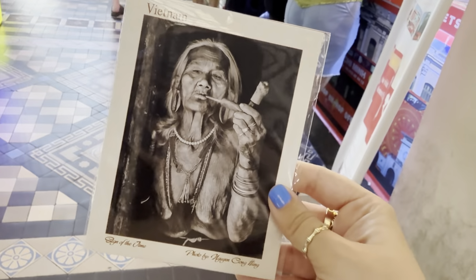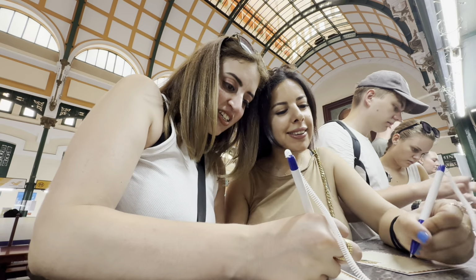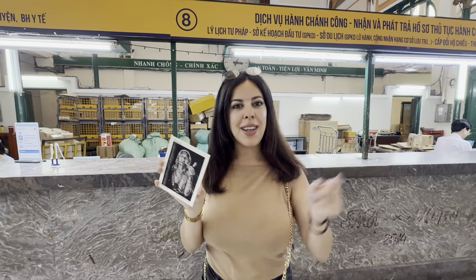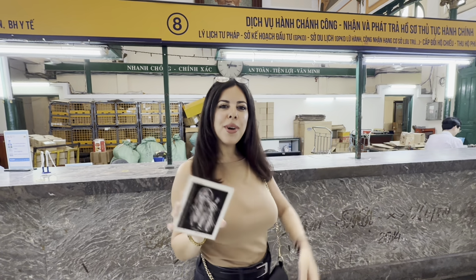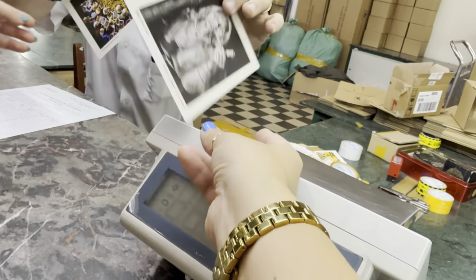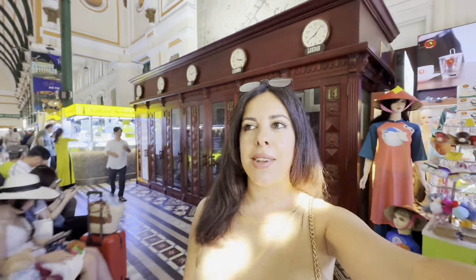The cool thing about this place is you can actually pick a postcard, write a note and send it wherever you want in the world. I have picked my card. My postcard's ready, the note is attached, the stamp's attached. Now we're going to send it across. Thank you. I really do hope my postcard arrives because I'm actually sending it all the way to the UK. But if you are in Ho Chi Minh, it's a quick thing to do.